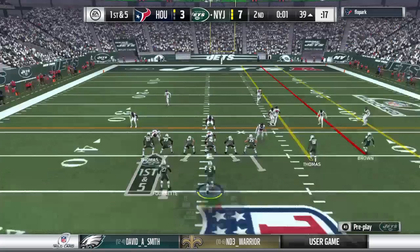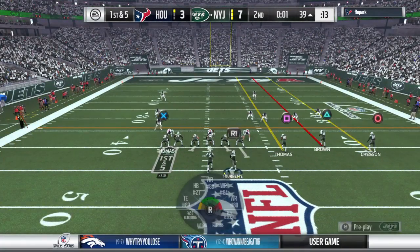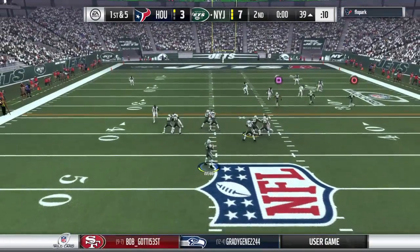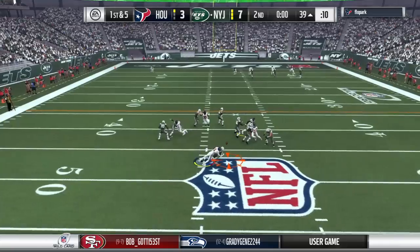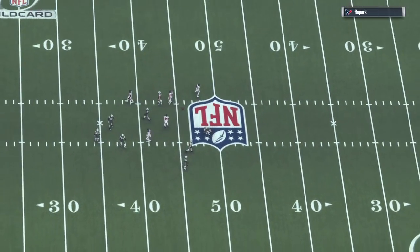Defense really showing respect to the deep ball here, playing off the receivers. They'll throw now on the final play. And he'll be hit as he releases it, and that'll fall incomplete.